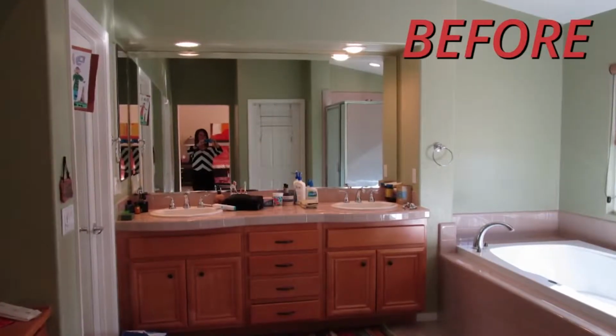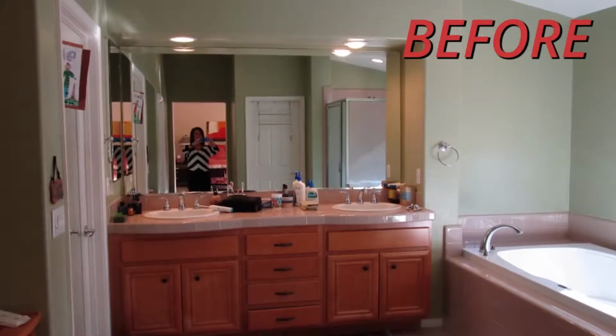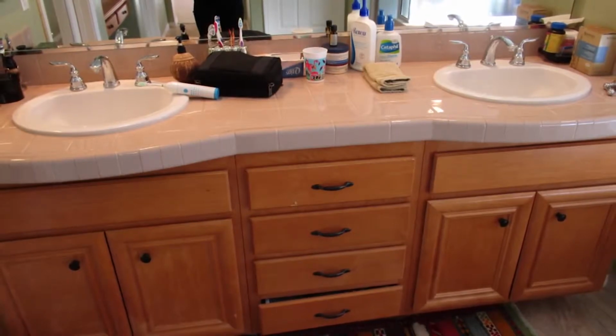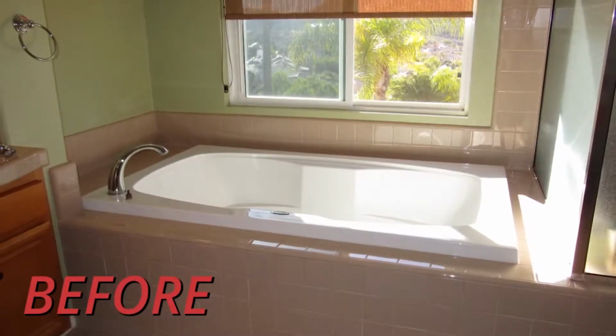Let me show you the before. It really is a nice size space. I love the angled ceiling. The cabinets are worn and have seen better days. The pinkish tile on top of the countertops is builder basic and dated. The tub under the window is going to stay.